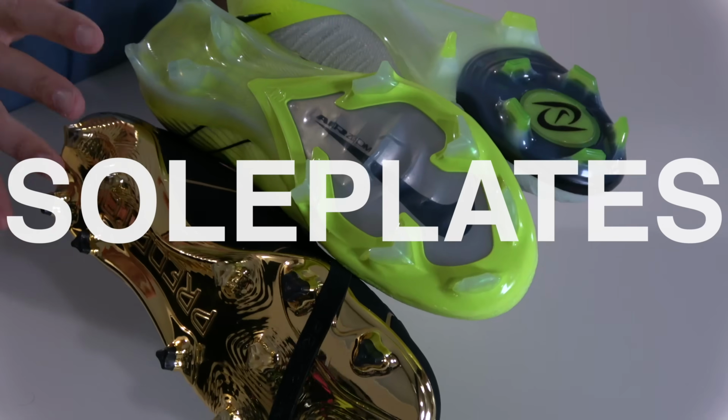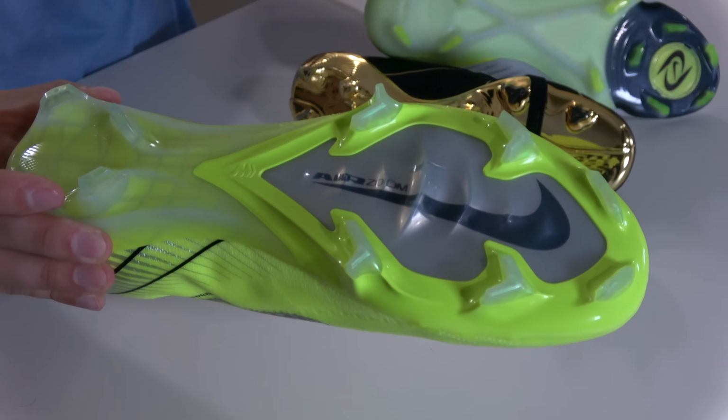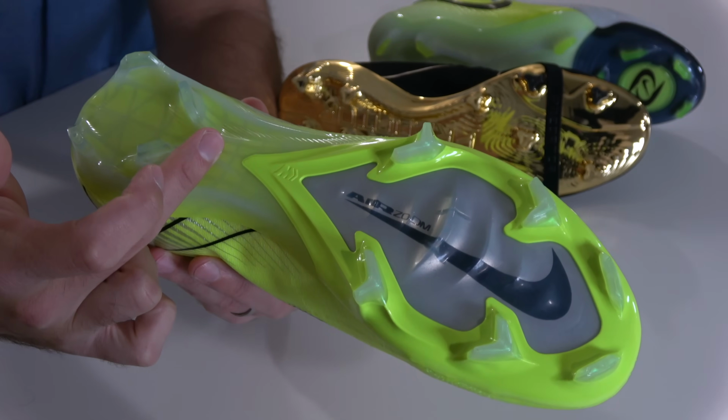When it comes to sole plate tech, there's really only one standout out of this bunch, and that is the Mercurial, where of course this boot does feature their 3/4 length Zoom unit sitting from the tip of the toe, basically going into the base of the heel.